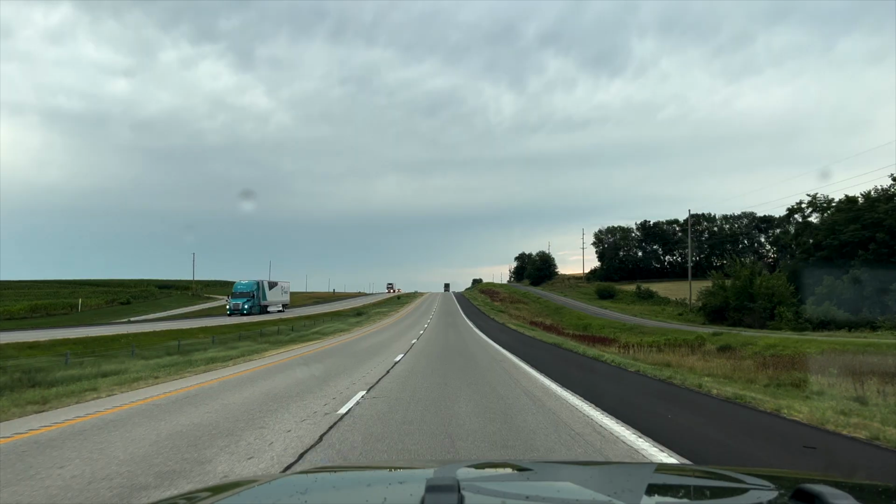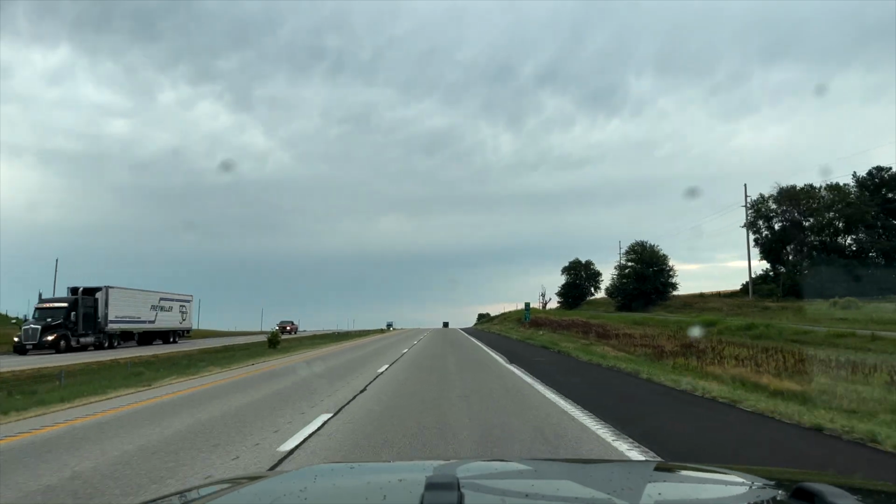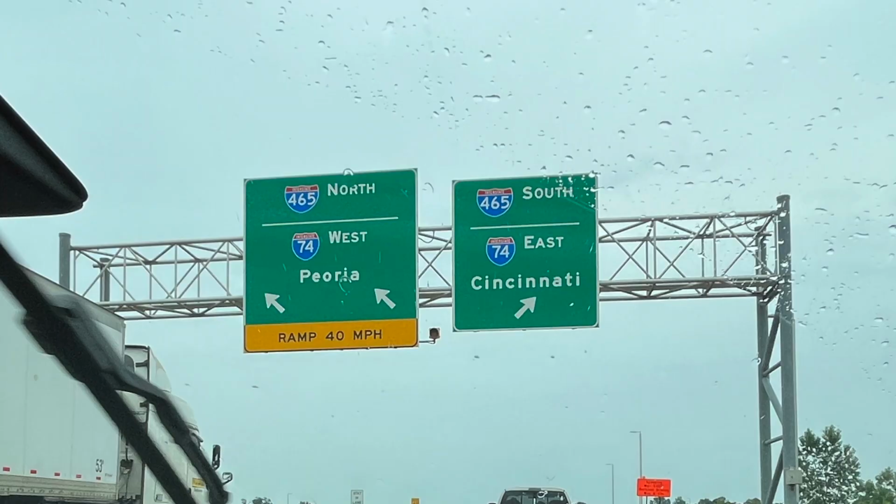Hey there everybody, we are back on the road after a stop. One of the things that continues to concern me is range. Like, there's a little bit of anxiety. Am I gonna run out of battery before I get to my next destination? I've been charging extra each time I stop so that I'm over what it says I'm going to need. It seems like I'm getting to my destination as calculated.